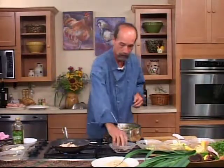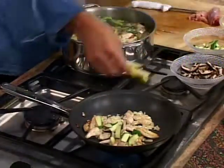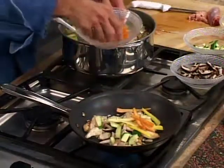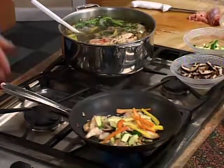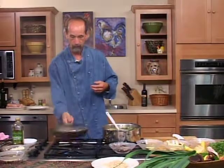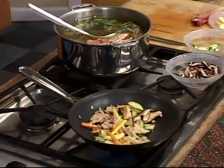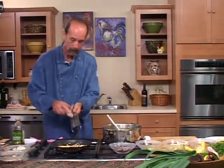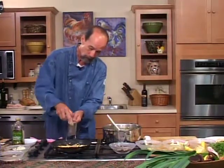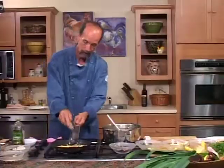That's looking good. Now we're going to place into the pan some mushrooms, our zucchini, yellow squash, and some nice julienne carrots. And everything here is cut to the same size, and that assures evenness of cooking. That's starting to look good. Okay, now we're going to make this kind of on an Asian style. Now what I have here is some ginger root. And at home, I keep this in the freezer. It's an easy way to utilize it. You have a grater, and you take your ginger root and you grate it into the pan. And that gives it a nice little kick.